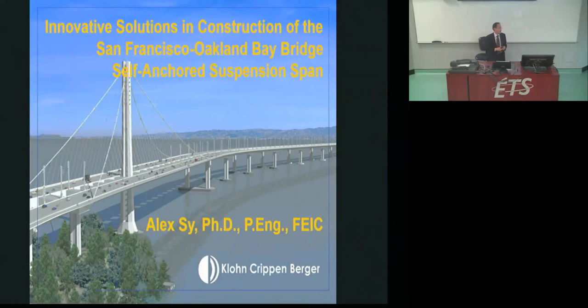We provided erection engineering services on this project for the temporary works, and I was the lead geotechnical engineer on it. I'm going to focus on the geotechnical aspects of the temporary works, but I'll show you how they actually constructed this bridge.